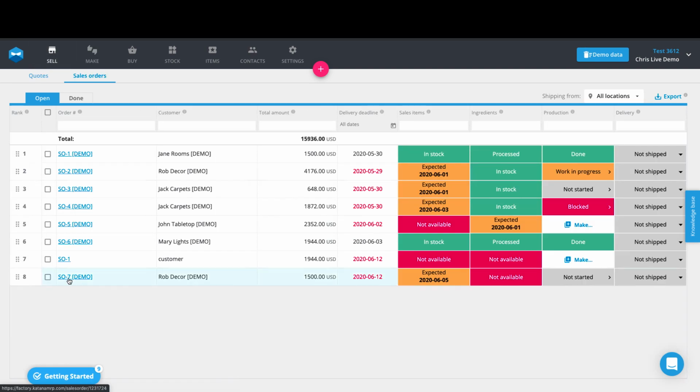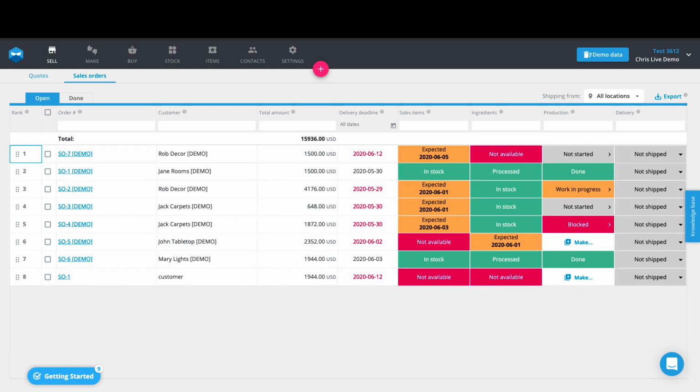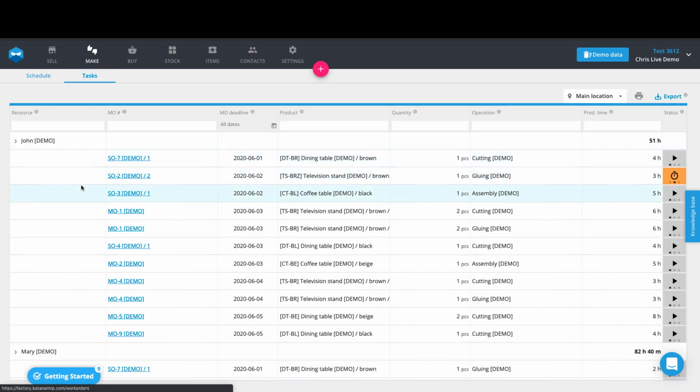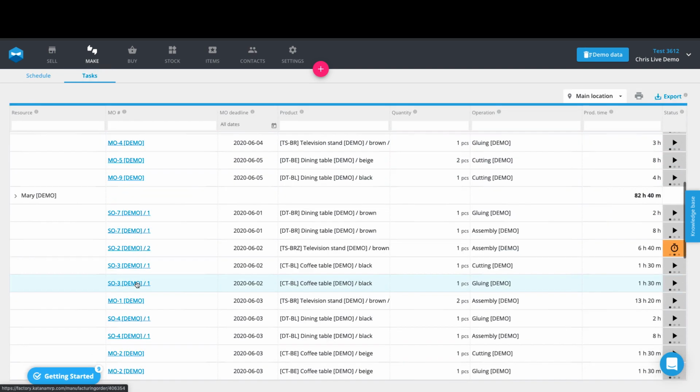And as I change the ranking of a sales order inside of my sales queue, which is directly linked to my manufacturing queue, the sales order 7 also travels up and down the entire manufacturing queue based on the sales order rank. So this is the connectivity that is branching your sales orders to your manufacturing level. As your sales order demand changes, so does the demand that's taking place inside of your manufacturing queue. This also affects exactly what tasks are to be performed first in the manufacturing process in the task list on the make page.